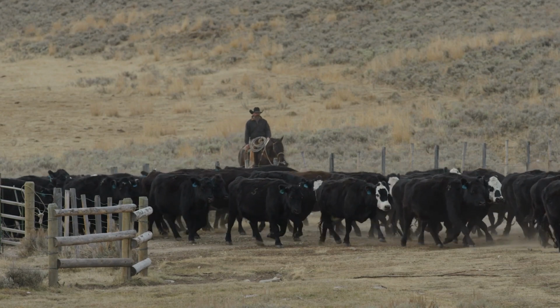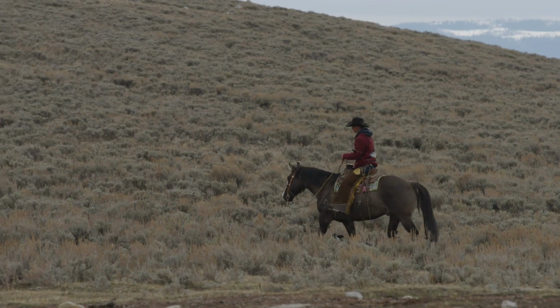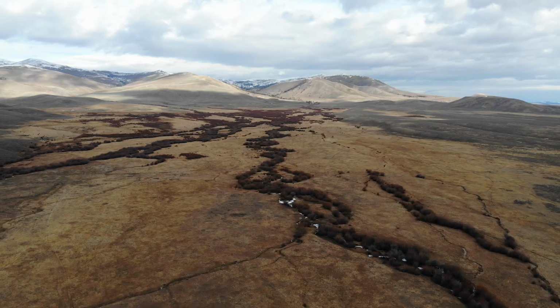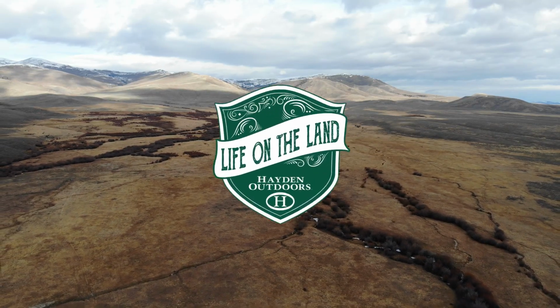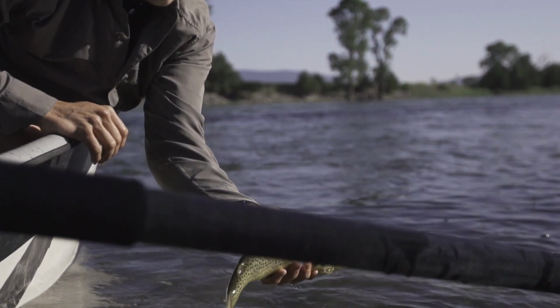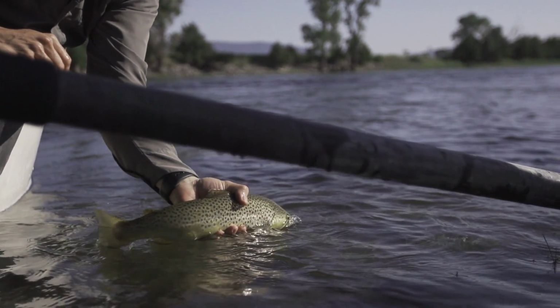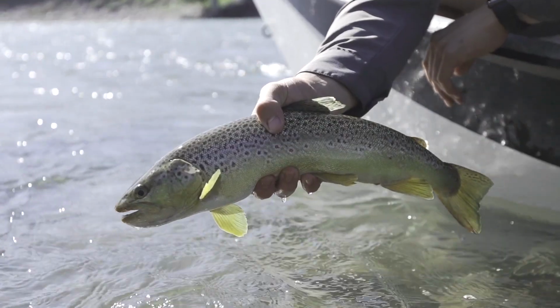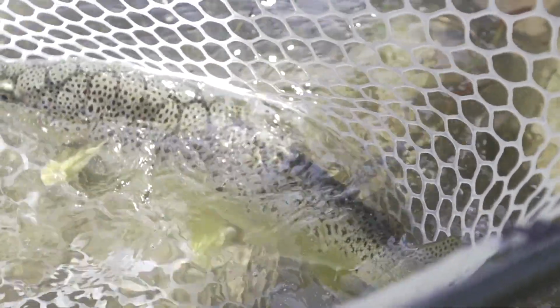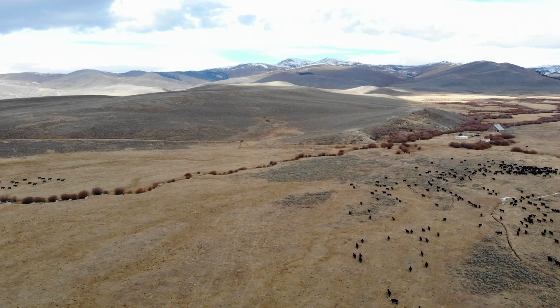The thing about Hayden is it definitely lives and breathes the recreational lifestyle. They're all about life on the land. Over in the Ennis area, they do have the Madison River, which is blue ribbon trout fishing. Lots of people come to fish the river, catch nice big browns or rainbow trout. Also, there's lots of four-wheeling right out of Ennis on one side of the valley, and the other side they've kept motor free.